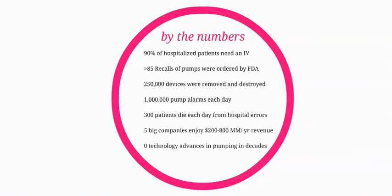It's a big problem. Virtually every hospitalized patient is getting an intravenous infusion. Yet the FDA has recalled dozens and dozens and dozens of pumps because they failed to deliver safely and effectively. Nearly 250,000 devices were ordered by the FDA to be removed and destroyed from the market. And each and every day, about 1 million alarms go off at the bedside that don't need to.